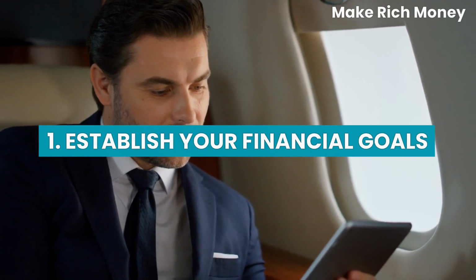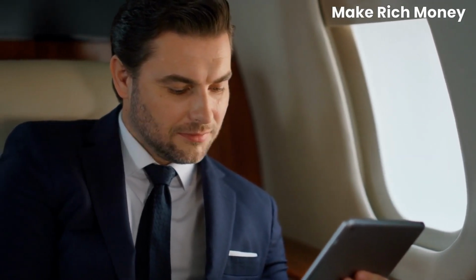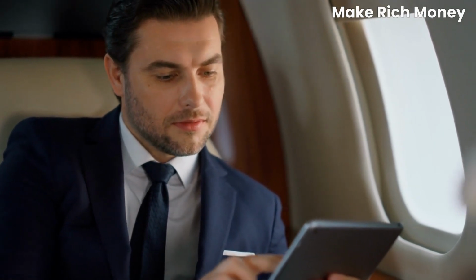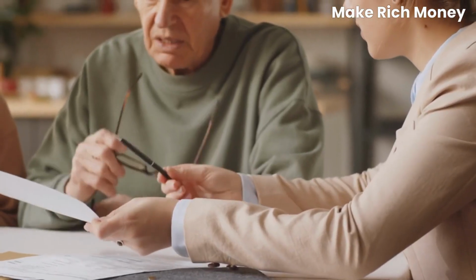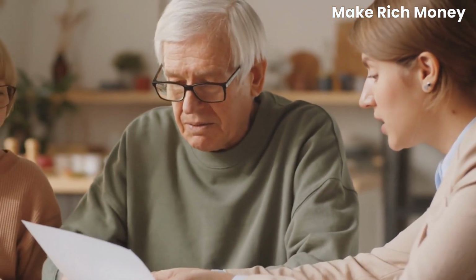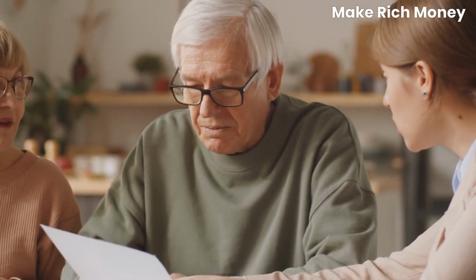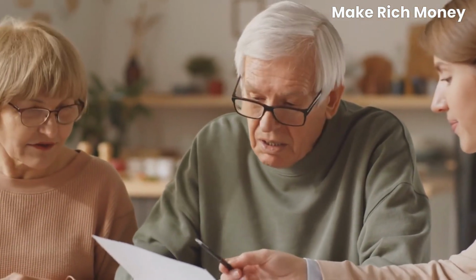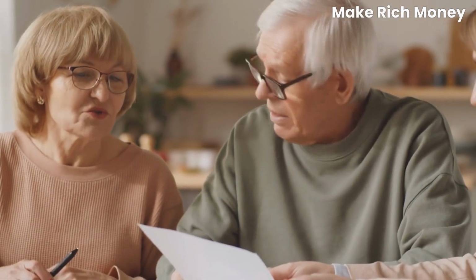Step 1 is to establish your financial goals. Before you start investing, it's crucial to understand what you're investing for. Are you saving for retirement, a down payment on a house, or perhaps funding your child's education? Identifying your goals will help you determine your investment timeline and risk tolerance.